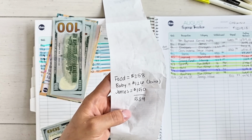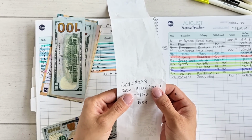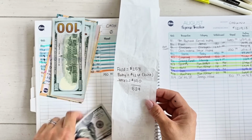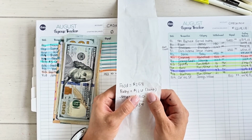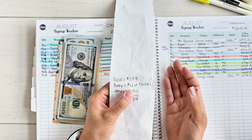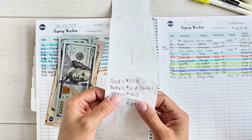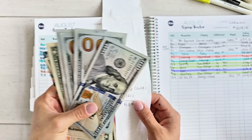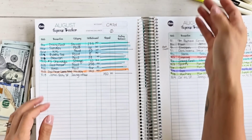So here's what happened. You can see it's one long receipt. What I did was I went through and categorized it. Baby, when I paid for it, I just took it out of my food spending, cash. Well, usually our baby expenses come from a joint account with me and my husband. So he ended up giving me the $126 in cash to replenish my food envelope. So technically, the only thing out of this whole envelope that really came out of my food spending was the $258. Now, the $150 I had in a separate sinking funds envelope for James.